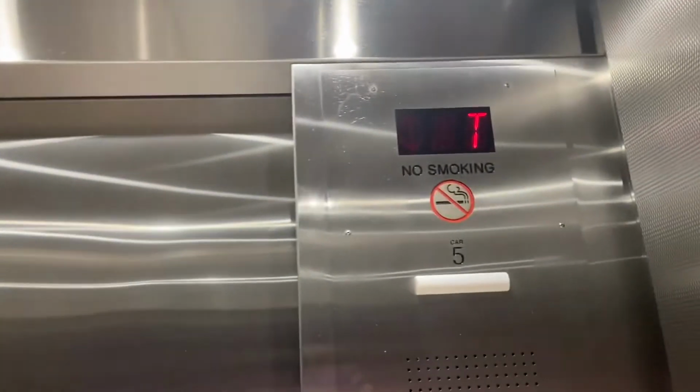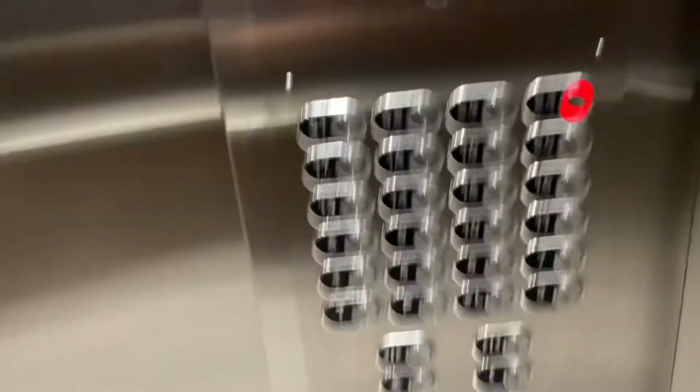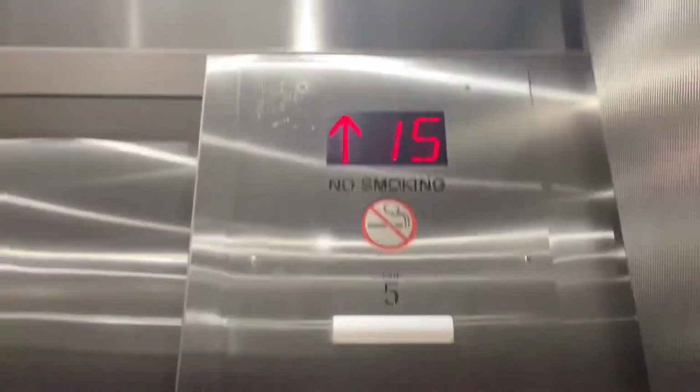24. All right. I love this new cab. I mean, it's pretty basic, but I like it. It's like a good kind of basic. Here's your CLV and then the indicator.